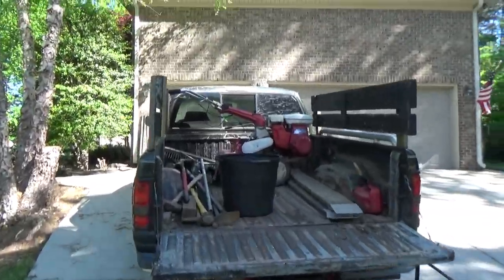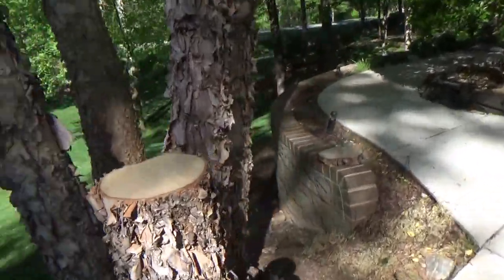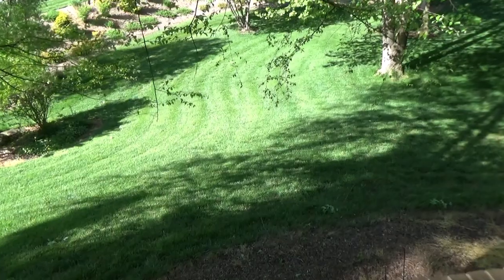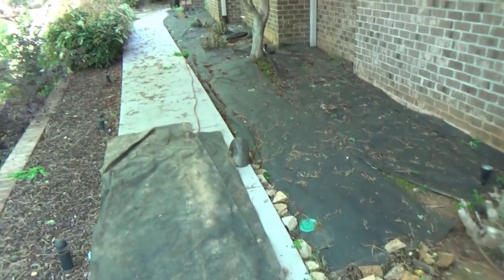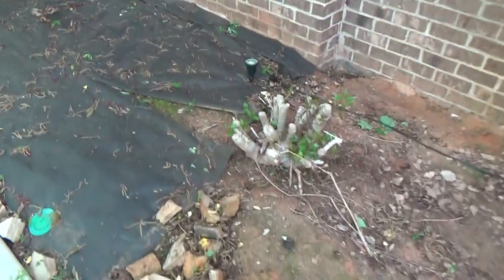All right, folks, so here's the area, and it's the front of the house. God, the pollen is terrible today. Down along this wall, we've got a design, and I'll show you that. I've already started to take up some of this fabric. And if you've seen some of my videos, I'm not a big fan of this fabric. There's no purpose for it. We're going to rototill the soil up, condition it.